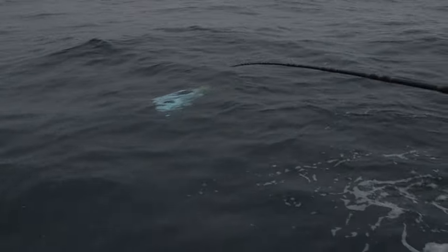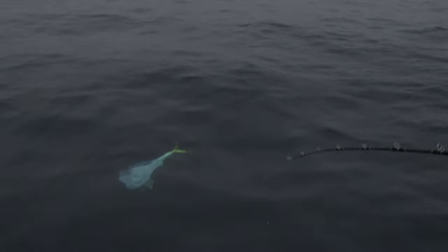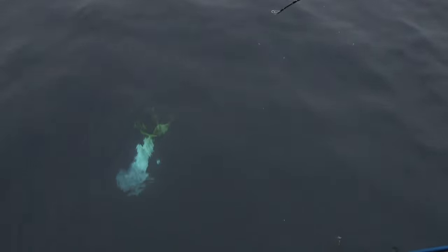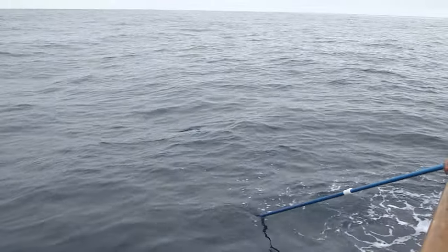Oh, nice jump. Is it on? You get a stick here? Hey, pick up a stick. There's my dorado. There you go. Went to Baja to catch a dorado, didn't see one. Down here in San Diego, aboard the Commander, and we got one going. He's gonna jump. He's gonna jump right there.